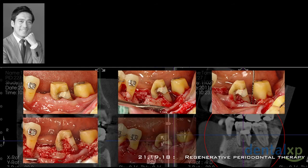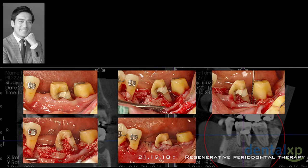Root canal treatment led to periapical healing and increased the chance of saving the tooth. So I performed regenerative therapy on the distal intrabony pocket and furcation.